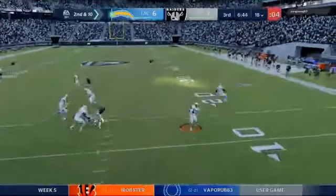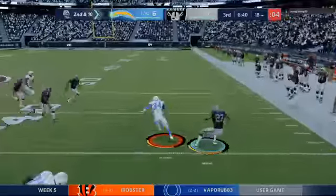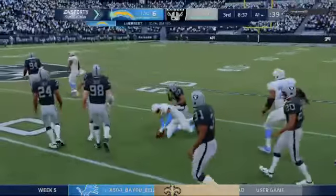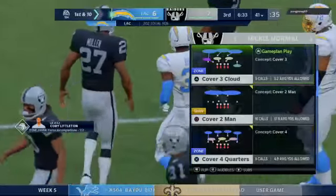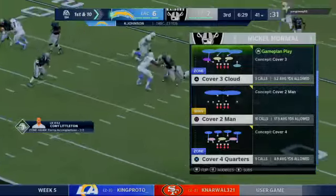Herbert. Screen play, Johnson. And some room to maneuver. And they're going to get this beyond the 40 before he's taken down. Last play they got stuffed at the line. Different story here, over 20 yards. And that was a beautifully executed screen pass.